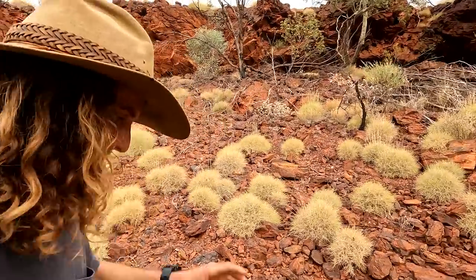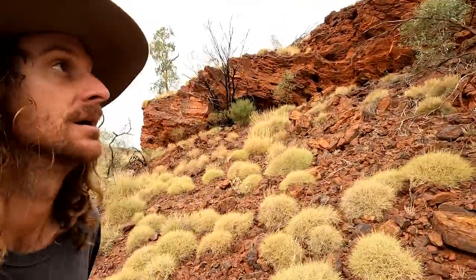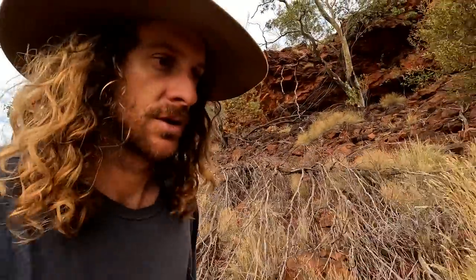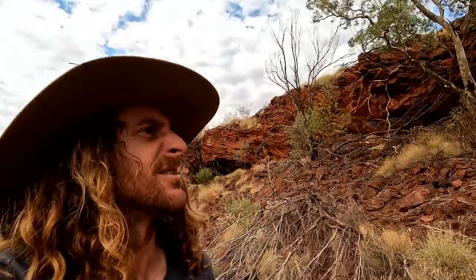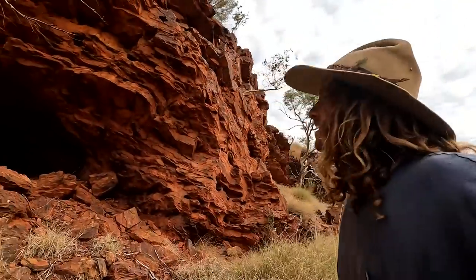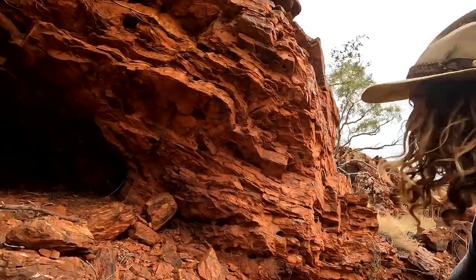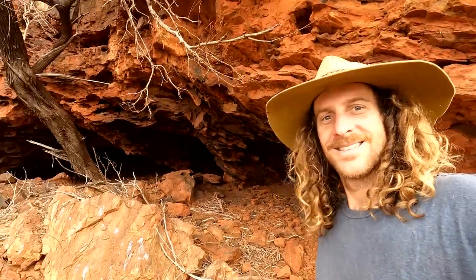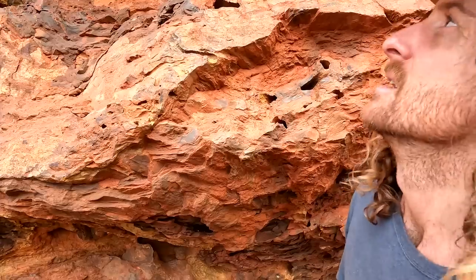I'm always fascinated when I see little caves in the landscape. I've got to pull over and hike up and check them out, because generally there's going to be animals or bats or reptiles that all live in there. Remnants of an old beehive here.